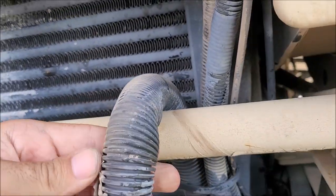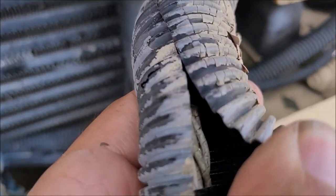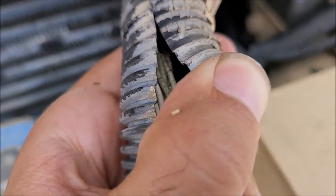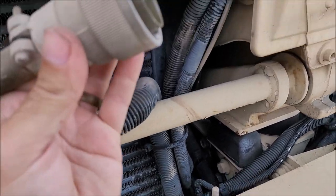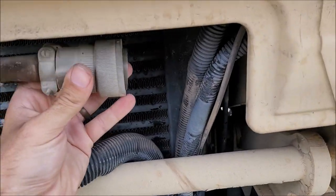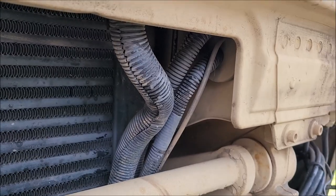And in here as well, sorry, this is terrible recording. And you could just see it. I mean, they're all coming apart in there too. At least from my initial research, you can't find any of this stuff brand new anymore because these are obsolete trucks. I had to pause it to get that on.